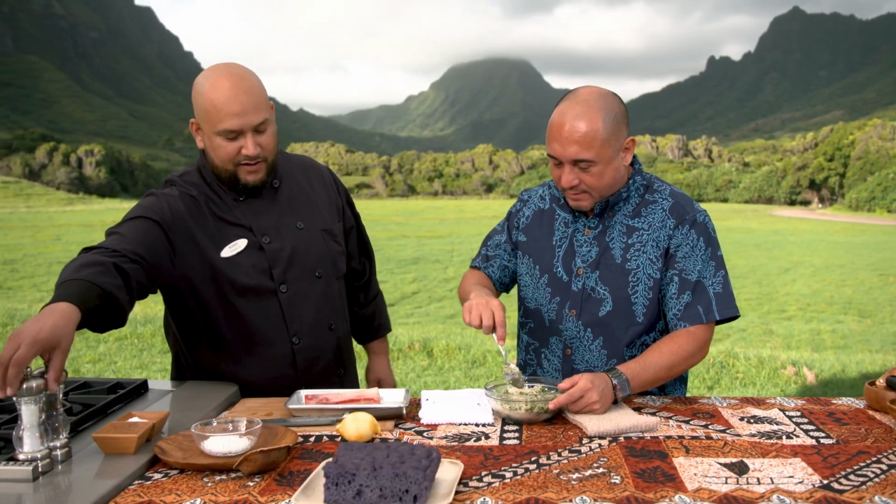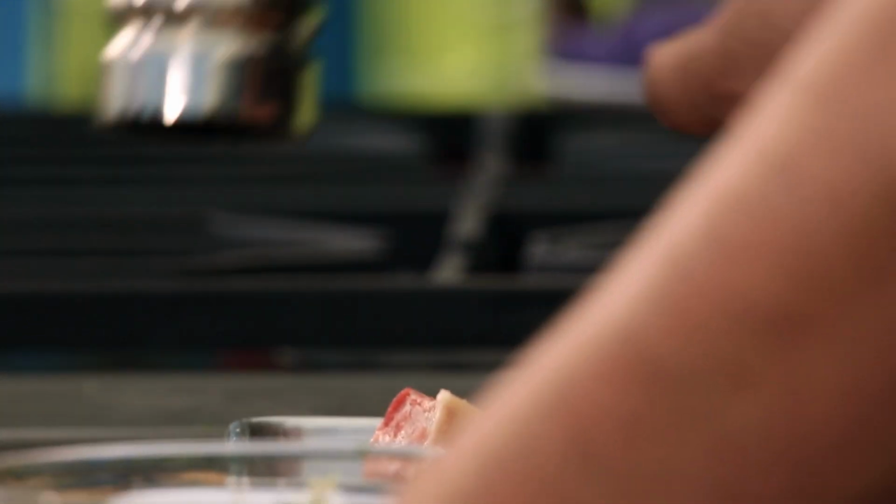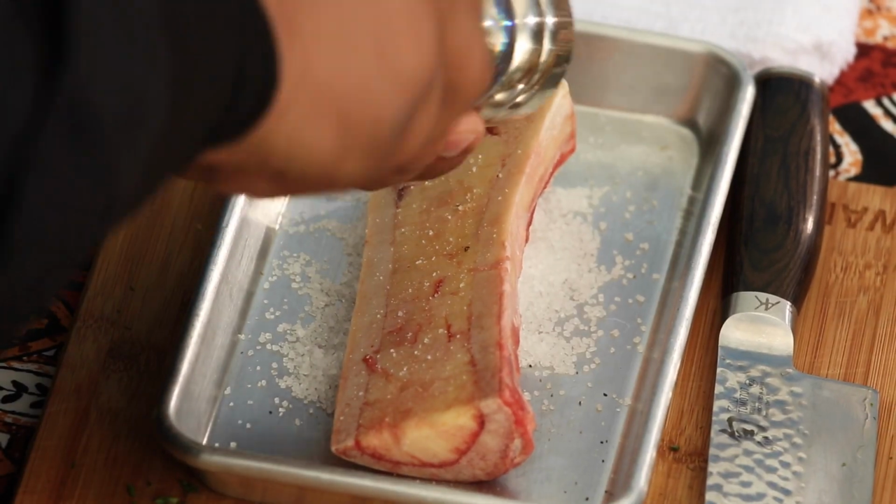All right. What are we doing next? Okay, so we got this beautiful bone marrow here. We're gonna season it with a little more salt and a little fresh cracked black pepper.